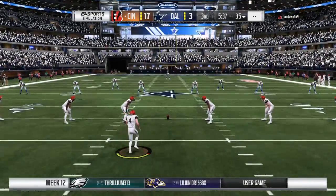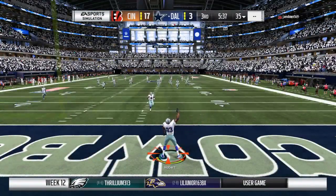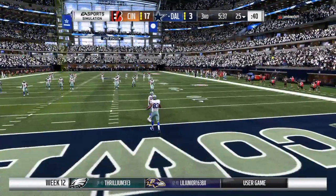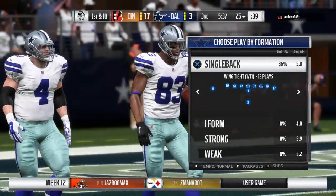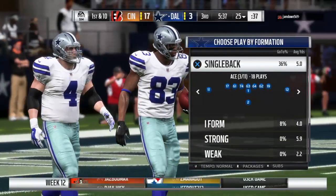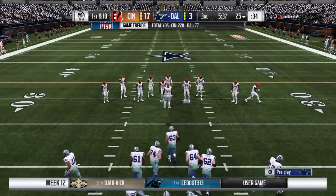Bullock out now to kick this one away. And no return on this one as the fair catch is signaled for and taken. And now Dallas gets set to take the field. And last time wasn't pretty. One play and an interception. We'll see if they can do better.